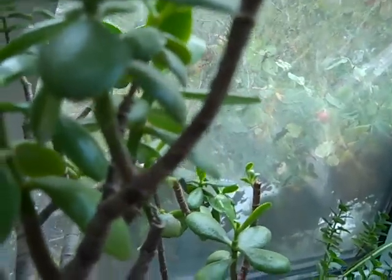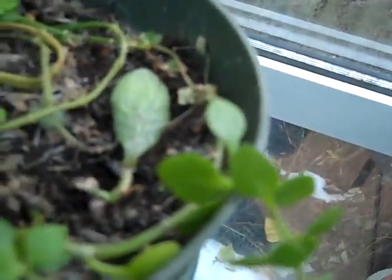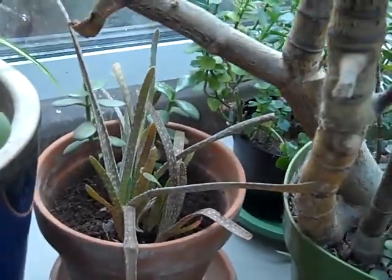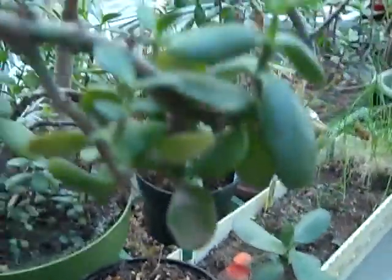They do. That's another one where if a leaf breaks off, you just put it in dirt, like there, and guess what? If it feels like it, it will grow. You'll have another one. But they take patience.